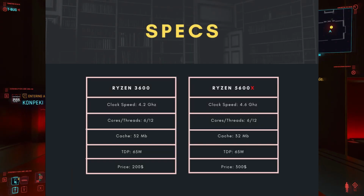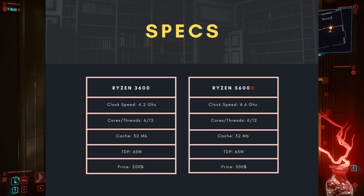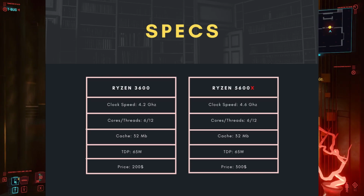Let's start with a quick overview of both processors. They are 7 nanometers, no change in manufacturing process. But the 5600X has a 400 MHz higher boost frequency. The rest of the specs are identical: 6 cores and 12 threads, 32 MB of L3 cache, 65W TDP. But the 5600X is 50% more expensive. Can a 400 MHz frequency boost and an increase in IPC justify the price increase?